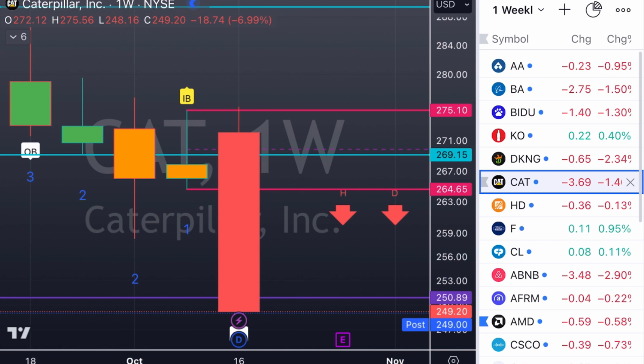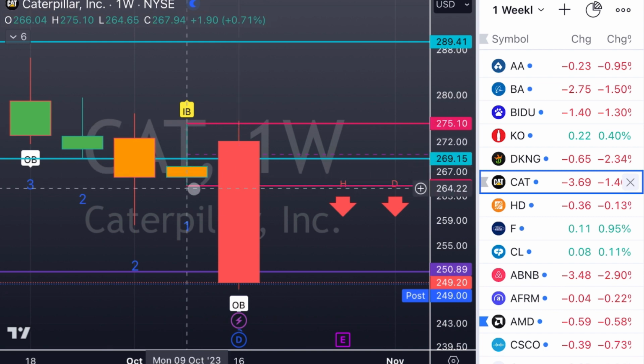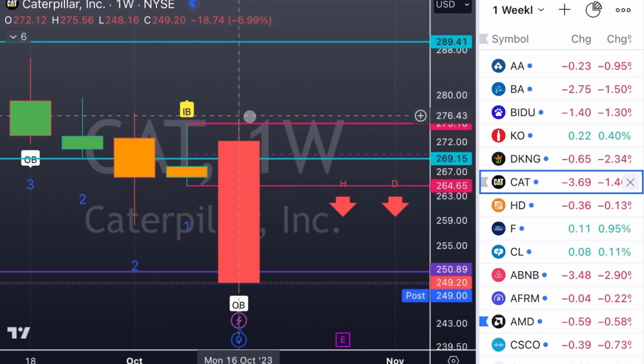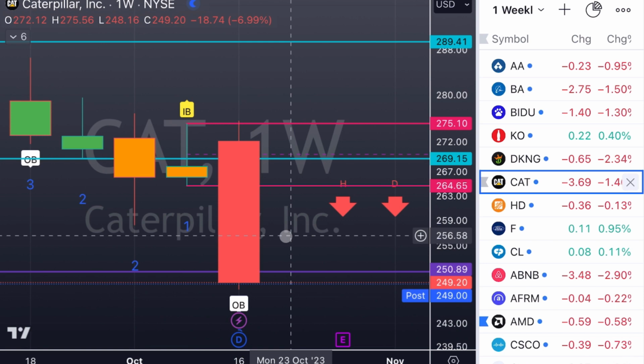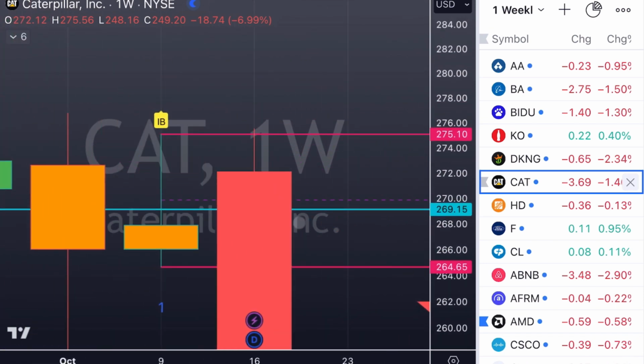Here's the first one that did not work out. Okay, we had triggers on both sides of this inside bar. We ticked up just barely. I'll zoom in so you can see that. Just barely did we tick up, and then we reversed through and went outside bar.